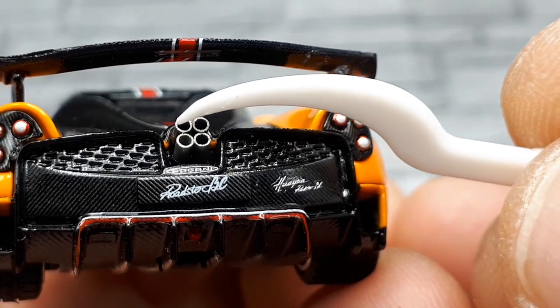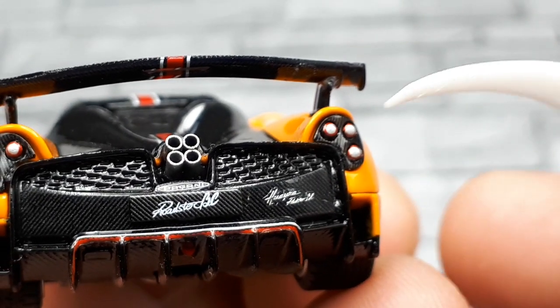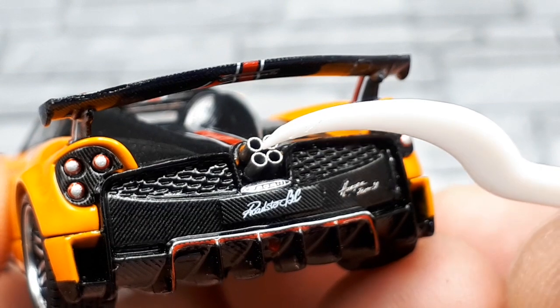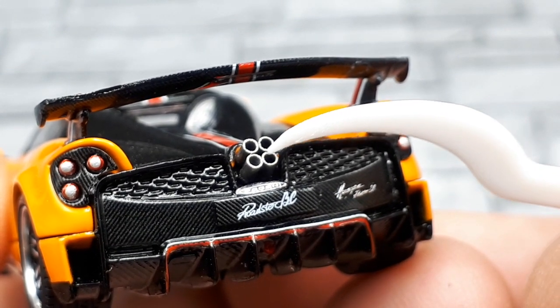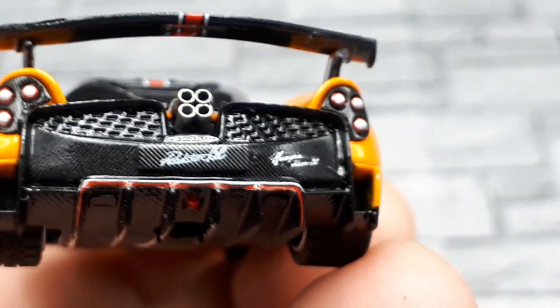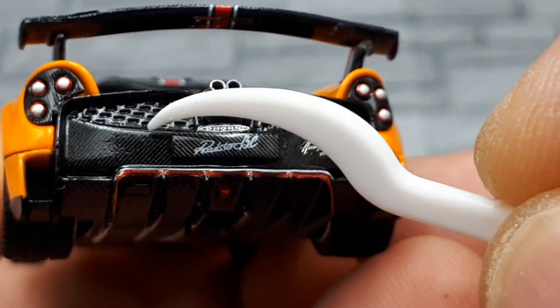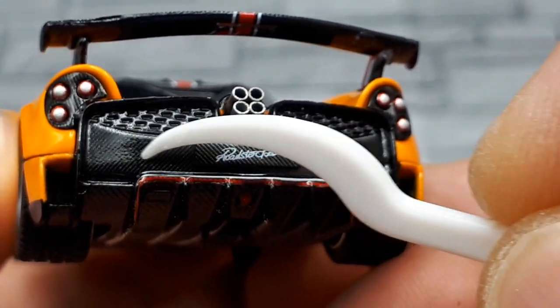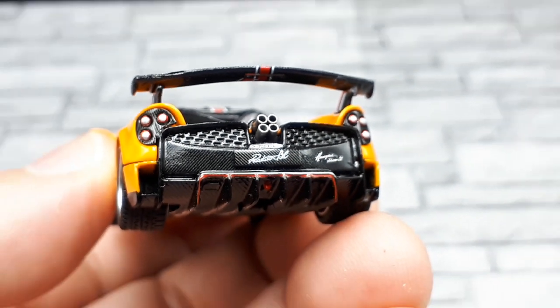On the real car, they're going to all be the same surface, comparing to the photos of the real car. So it's just a bad mold. It's not a quality control problem. It's just a poor design, whoever made the mold for this piece. Okay. Yeah, you got this carbon texture here. I suspect it feels smooth, so I think that might be the decal. I don't think it's molded into the plastic.